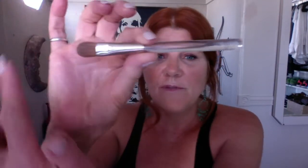I initially got them because I liked them, and because the handles on them were short and small enough to fit into my makeup bag. I have two concealer brushes and two blush brushes. The concealer brush that I have right now, this one right here, is a really good concealer brush. To me, the brushes on them are just really wonderful.